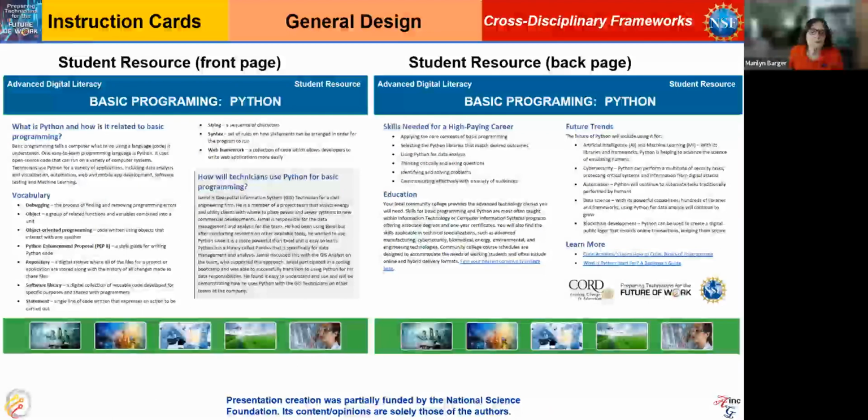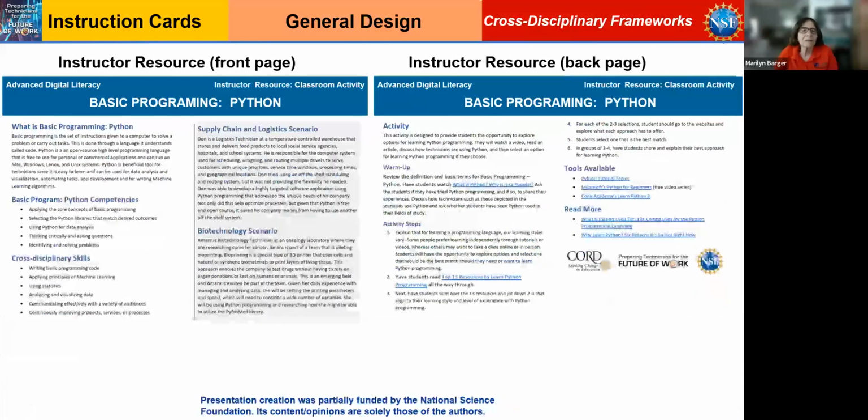So Anne-Claire did a good job of talking about the student card. So we'll just go ahead and skip this. This is one we're going to talk about, the instructor card next. And the instructor resource card for basic programming, particularly Python as the example, is the first card we're going to delve into. We are going to look at the technical competencies on the front side, and the cross-disciplinary skills also on the front. And then talk a little bit about the scenarios and situations that we would expect to find these kinds of skill sets being used by different technicians. So let's go to the next slide.